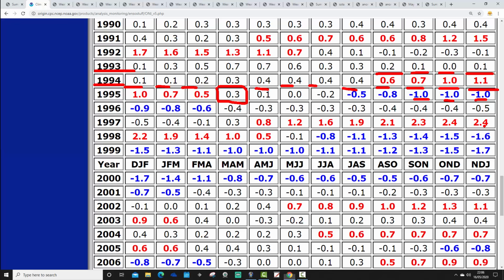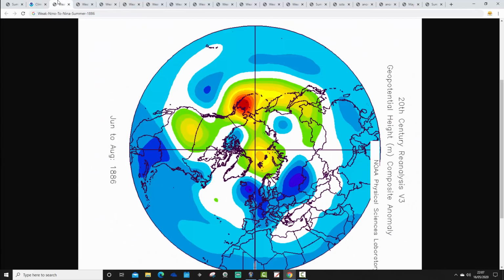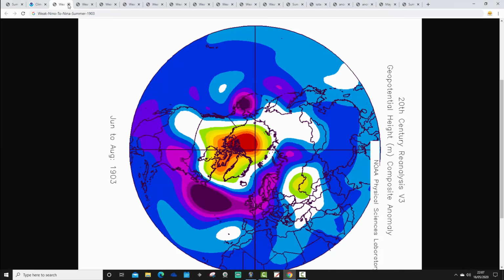It went from a weak El Nino to a weak La Nina through the summer of 1995, and so that's what we're going to focus on next: summers that are going from weak El Nino to La Nina, preferably weak La Nina as well. So this is how the summer of 1886 is looking. This is our first summer, of course. This one is an unsettled summer with below average height centred over the top of the country. Jet stream is pushed southwards, and yes, looks cool and unsettled with that one.